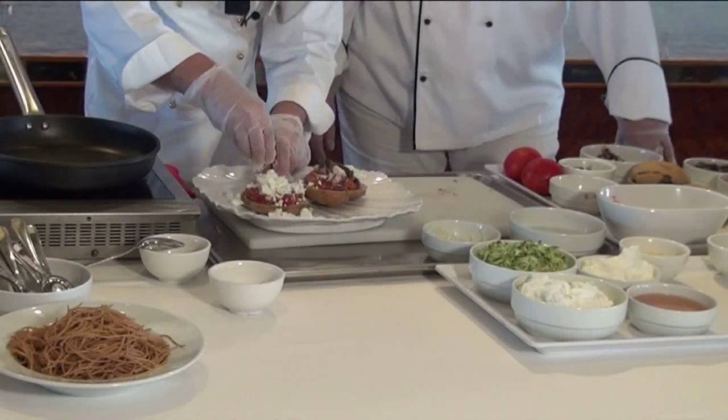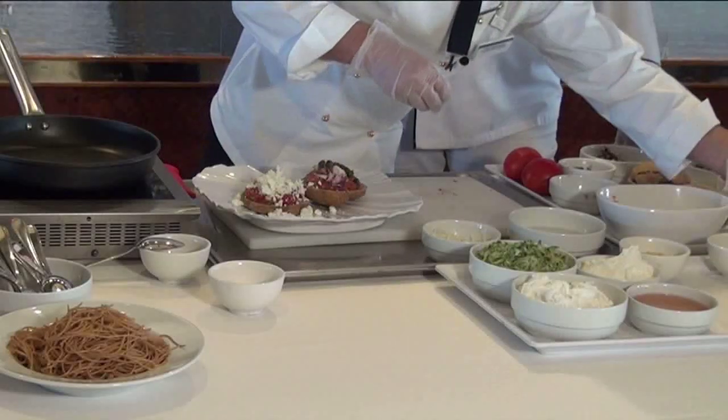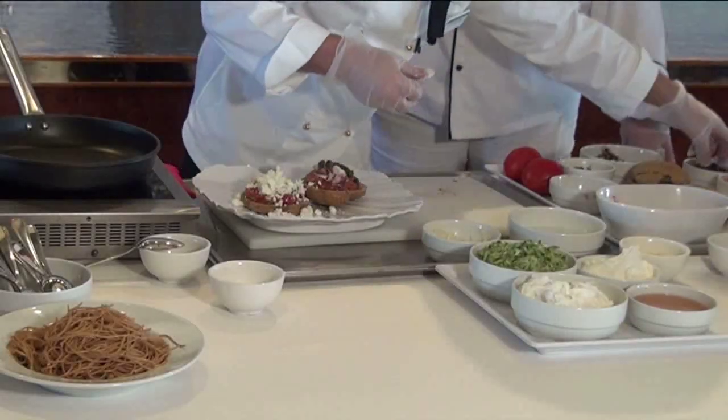So you just crumble it on. Just crumble on it. It's a simple recipe. It doesn't need a lot of things. We've got it with olives.